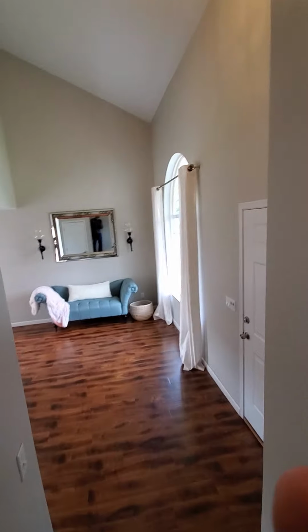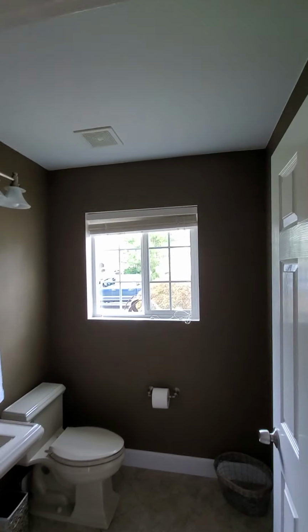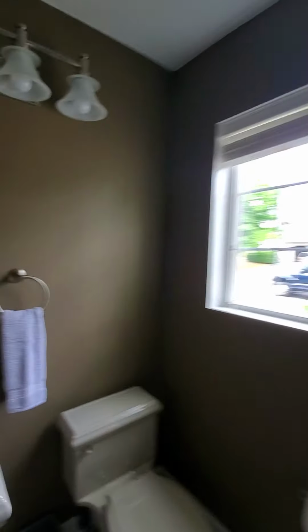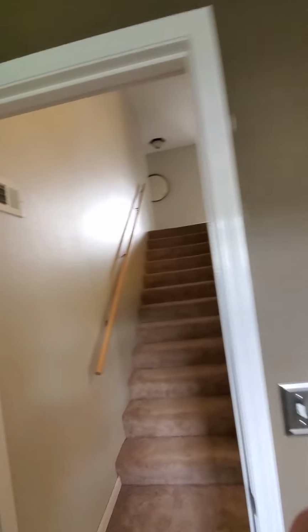So this is the downstairs or guest bath, just to try and get your bearings back. So it looks out at the front, and it's up these 2 steps and just right here. And they've updated this. This toilet and pedestal sink, I'm sure, were not put in by the builder.